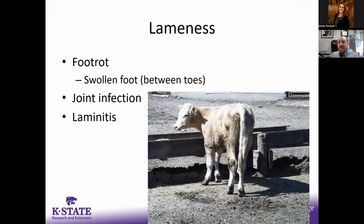The first lameness issue is foot rot. Foot rot is a bacterial infection of the foot itself. We actually see the foot kind of break open. We get a breakage of the skin in between the two hooves, and that allows bacteria from the environment to get in. We see swelling. The foot swells out, and it's very painful. It can happen quick, but whenever we treat that animal quickly, it gets over it quite well.